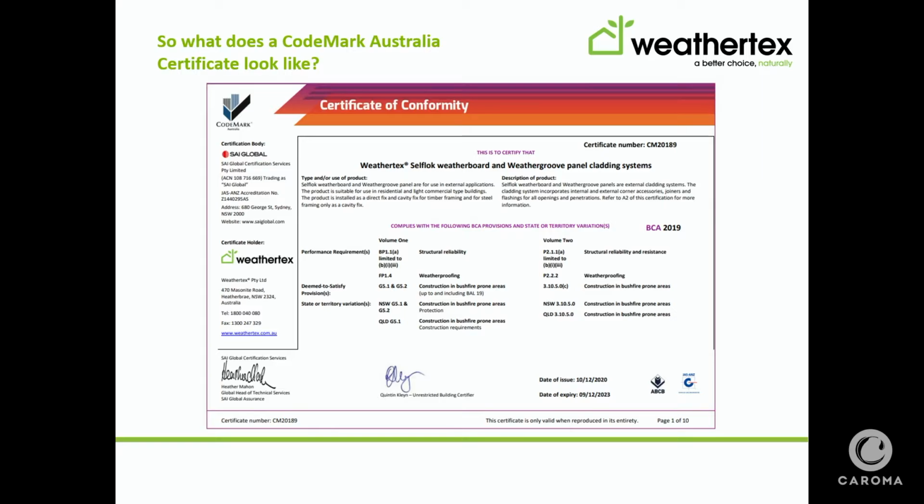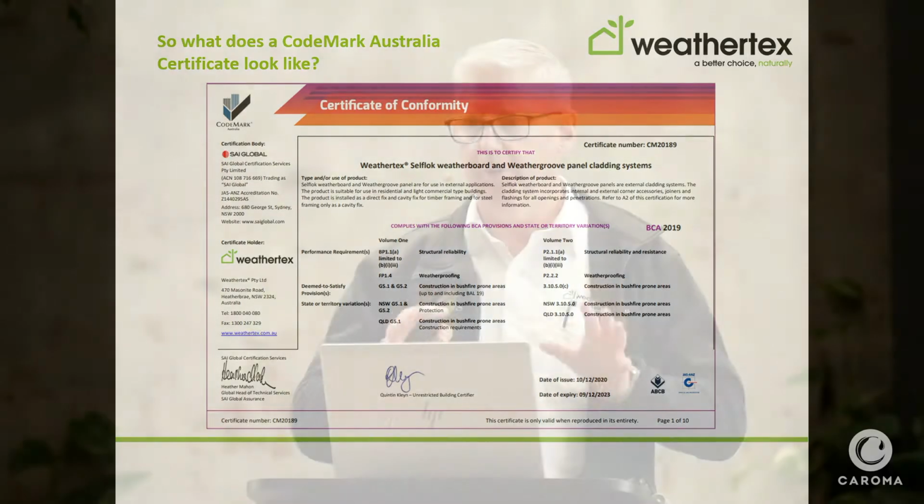This is the Weathertech's Codemark Australia Certificate of Conformity. And you'll notice down in the bottom right-hand corner, this is page 1 of 10. So it's quite a comprehensive document. And within this document, we list all of the parts of the NCC that we comply with and the standards and various test results that are required in order to achieve Codemark Certificate of Conformity. And there's 5 main areas that Weathertech is covered in our Codemark certificate, and I'll explain those shortly. You don't have to do 5 or 10 or 15 or 2. You can get a Codemark certificate just on one part of the NCC.